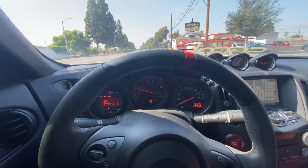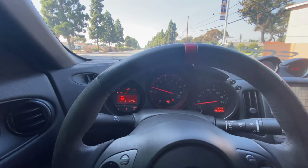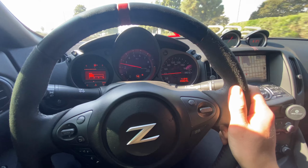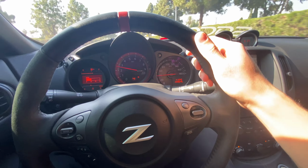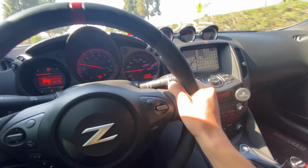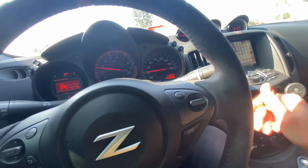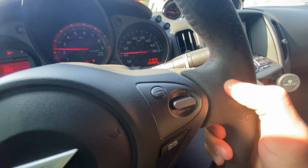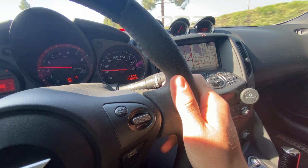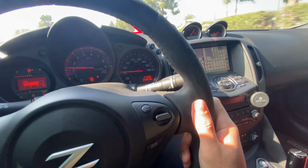One little nitpicky thing I want to talk about, this is the Nismo specific issue I was talking about earlier, since this only comes on the Nismos, is this Alcantara steering wheel. The problem with it is that the Alcantara is on the sides right here, which is usually where you have your hands, like this. Over time it just gets dirty right here, since your hands are grabbing right here, and sometimes your hands get a little sweaty or something like that. It just stains the Alcantara right here, which is kind of annoying.